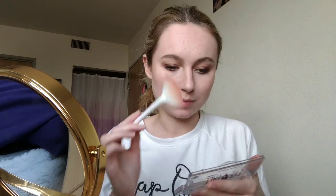We're gonna go put some highlight on. I'm just gonna tap a little bit of lipstick onto my lips to add some color. Okie dokie, with the hair down and the actual outfit on, I don't think the makeup looks half bad.